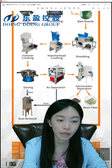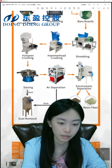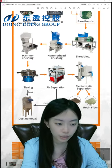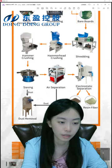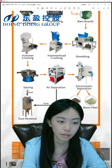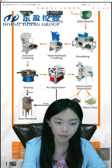This is the hammer blade and this is the hammer head. This is to control the smaller particles, and it controls them to 2 to 3 centimeters. It also has a screen inside. While the screen is a wear part, we need to change it more frequently, like every several months.